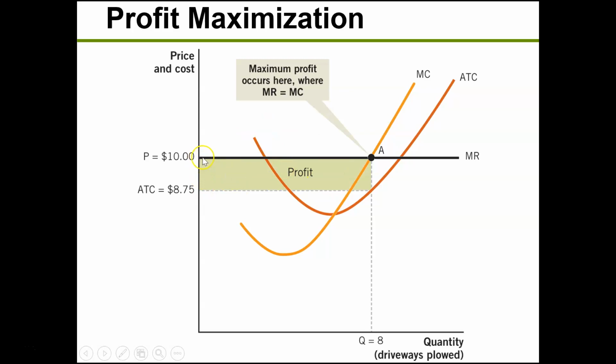In other words, it's the difference between my average revenue and my average cost times how many driveways I plow, right? This makes sense. What's my revenue per driveway minus my cost per driveway? That tells me the profit per driveway, right? And again, remember, per driveway just means average. So that average total cost is the cost per driveway. And if I take the profit per driveway, multiply it by the number of driveways, I have my total profit. Total profit is always the rectangle between your average total cost and your price. All right, so this rectangle between average total cost and price, and then the width of that rectangle is just your quantity.